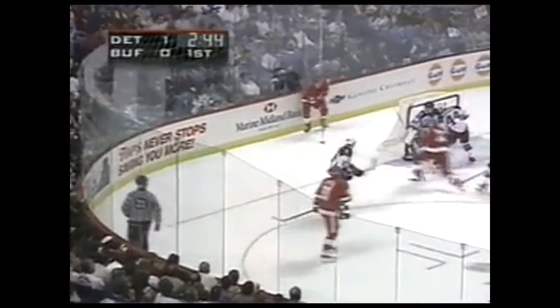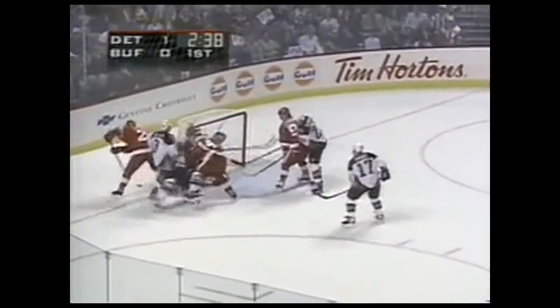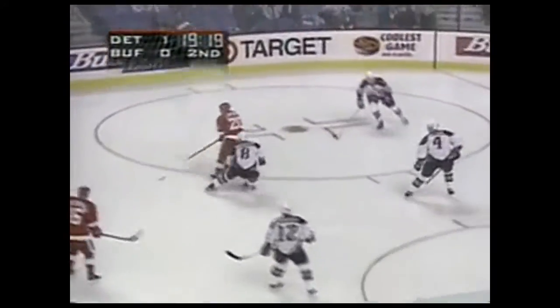Wings with another opportunity. Floating around behind the net. Left there to Shanahan again. Shanahan right out in front, trying to jam it in on the short side. Makes the save on Lapointe. Derek Plant covering up for Buffalo. Away from Shanahan, but gave it away to Lapointe. Dropped it back. The shot right on. Hasek the save.